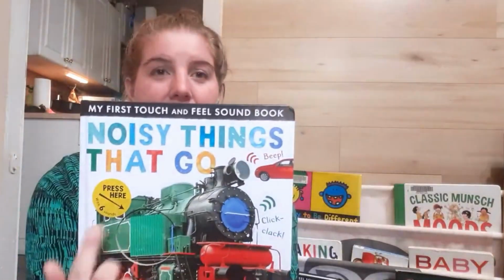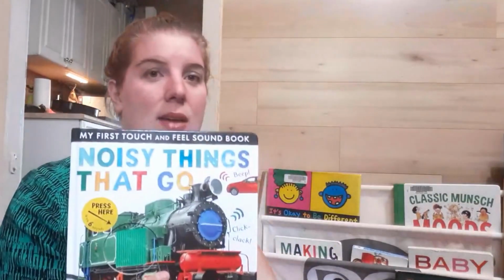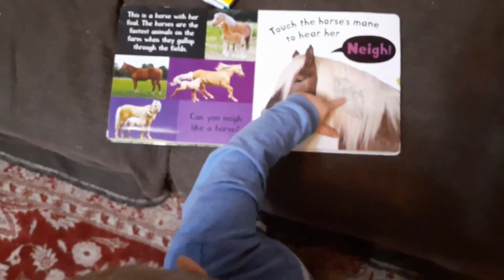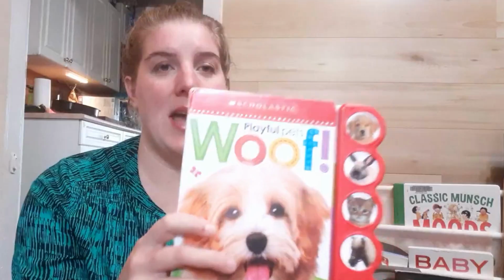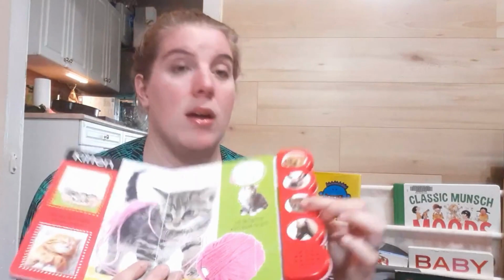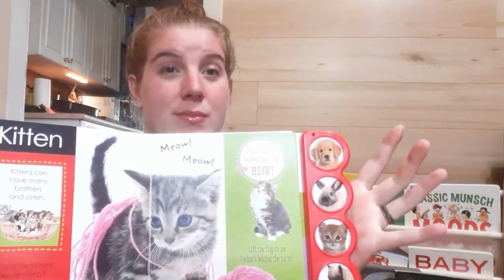And so things like the noisy books, I have this one. I have noisy things that go and noisy farm animals. He will go to them by himself, loves looking at the pictures, looking at the sounds. I have another really small real life picture book, and he also really likes the sounds that animal makes.